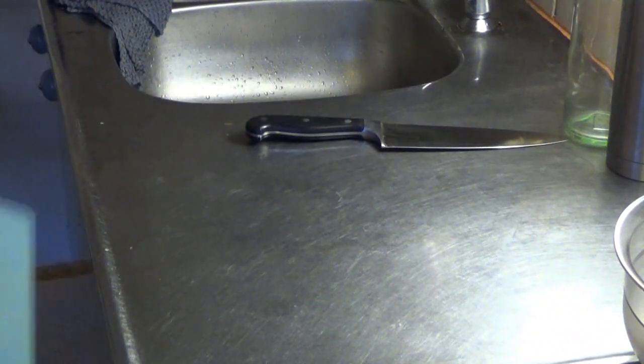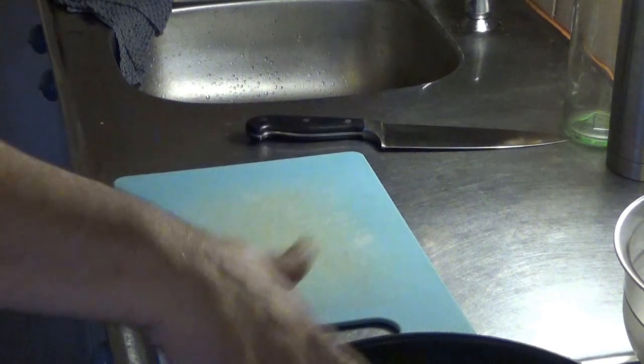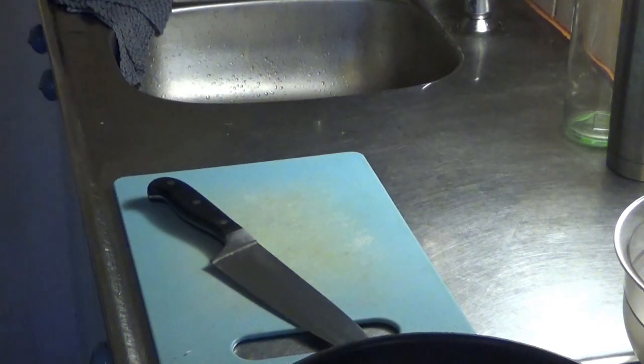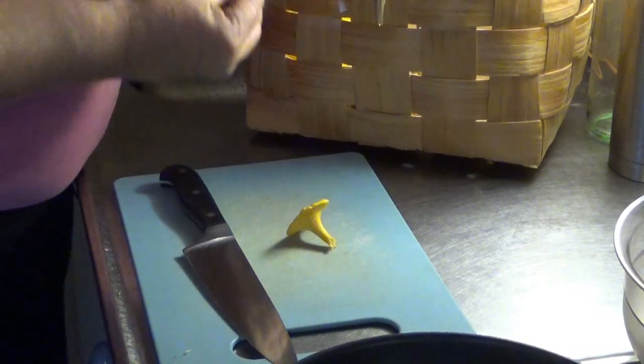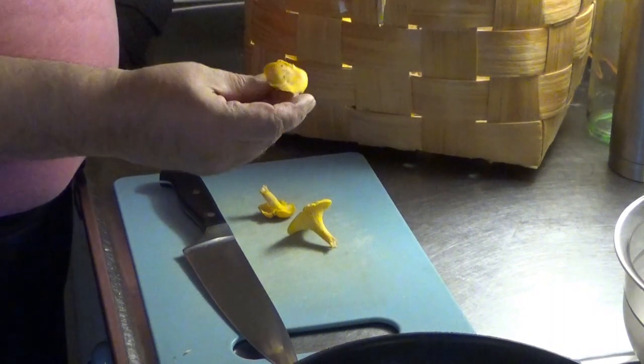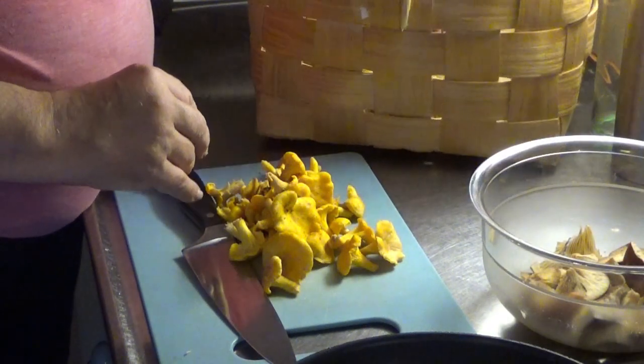And then we prepare the next set of mushrooms, which were those which you could probably eat as such, but we don't do that either. I could probably put them directly into my skillet. I'm going to fry them, so I just put them there after I have handled them. And these are the mushrooms. And this is this yellow thing, which is highly valued in Finland, this yellow mushroom. And then we are almost through with those.